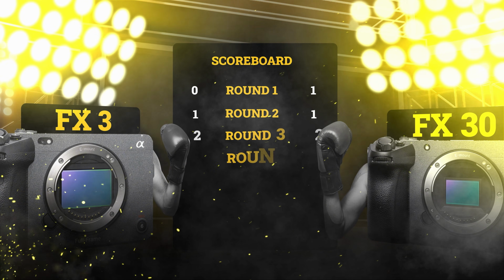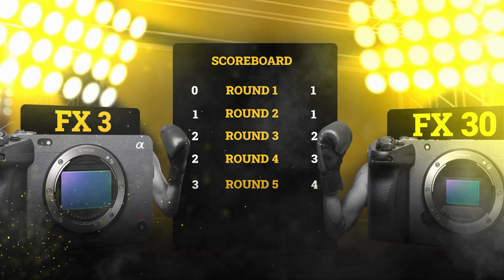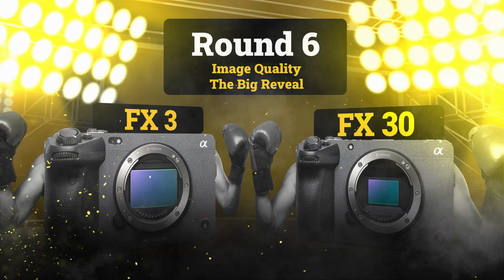So if you see yourself wanting to use full frame lenses anytime soon and wanting to be able to use these natively on a full frame camera, then you're going to want to go with the FX3. With that all being said, I'm going to give this round a tie because there are advantages and disadvantages to both of the cameras. Moving into our final round, round 6, we're going to go over the image quality of both of these cameras.